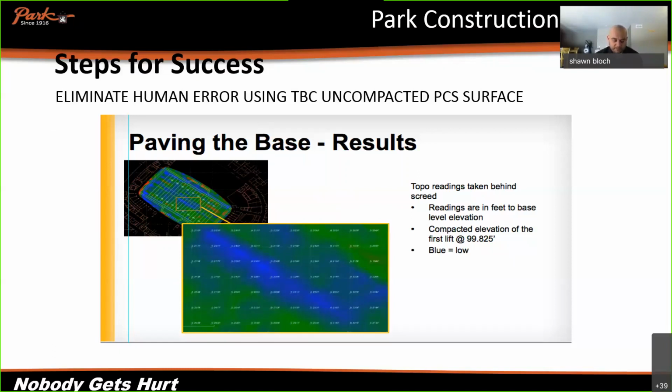I had stepped away for a couple minutes to go use the restroom, and when I came back and was catching up, doing my surface shots behind them, I started noticing that they were getting off, and at that time I was like, hey, we gotta stop. Need to go back and pick all this mat up and relay it down.